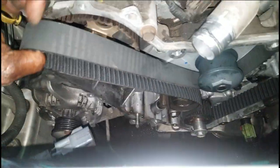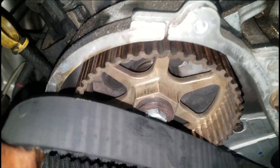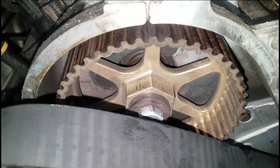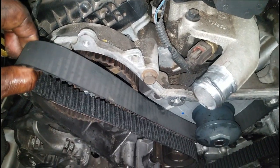It's only me today. So what I do now is just holding this, and now I have number one up, or I have the mark up just slightly off. So when I put the belt on and adjust it, everything should fall into place.